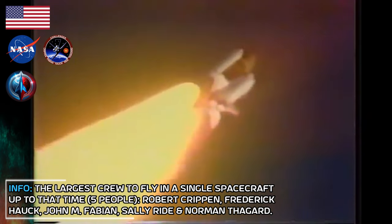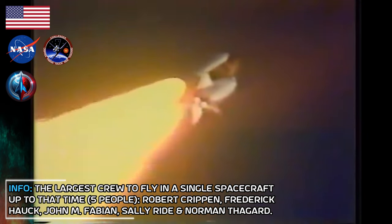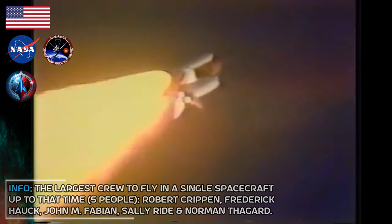50 seconds, coming up now on maximum aerodynamic pressure on the vehicle. 55 seconds, Challenger 4.5 nautical miles in altitude. Mark 1 minute. Pass through max Q, still looking good. Throttling engines back to 104%. Give it a go at throttle up.